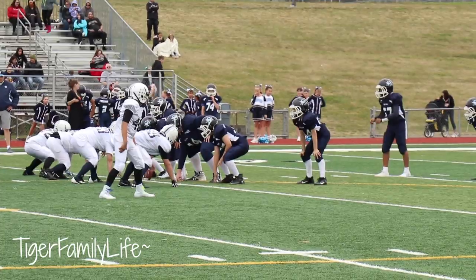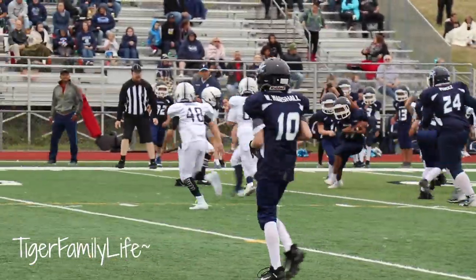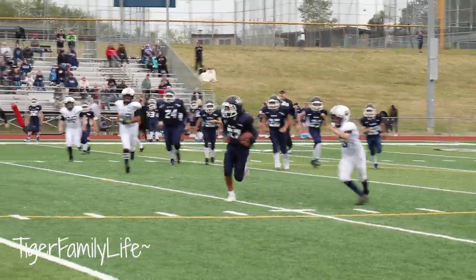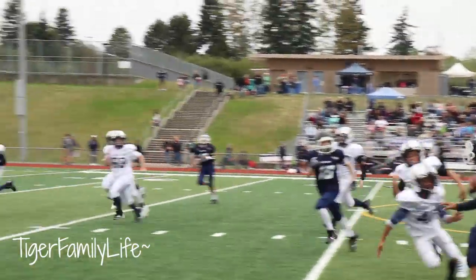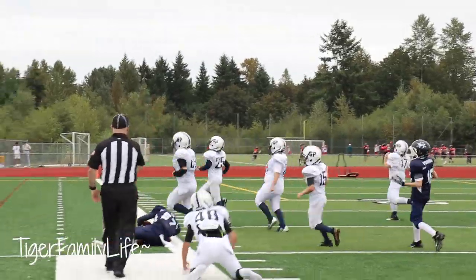Look at him. Hikes it, keeps it. Same thing, gonna try to run. Oh, get him, he's coming this way. Oh, stiff arm. Get up on him. Oh, my goodness. Breaks another one. Oh, it finally gets down.